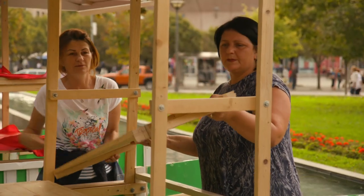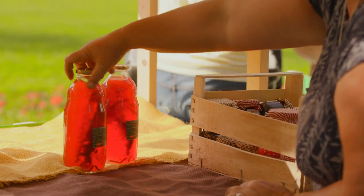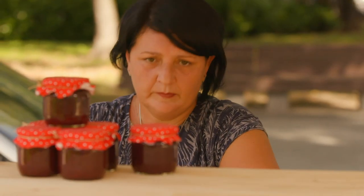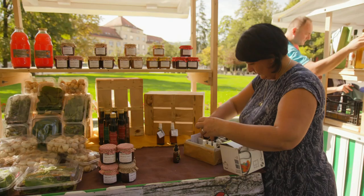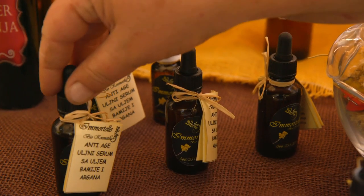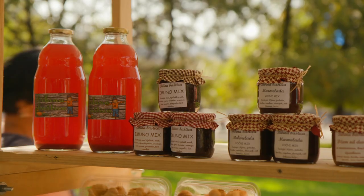The town center is occasionally host to a small organic market. For Biba, it is a good opportunity to offer her products. Organic farming is in its early days in Bosnia, and the products are not affordable for the majority of people. And so the market also tries to promote a healthy and sustainable lifestyle.